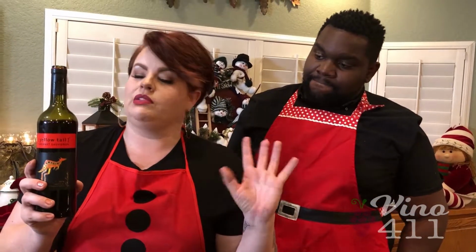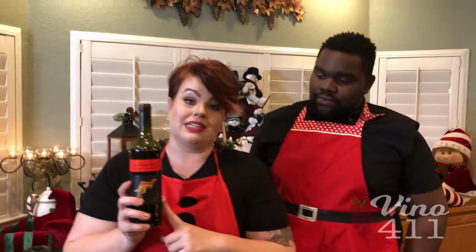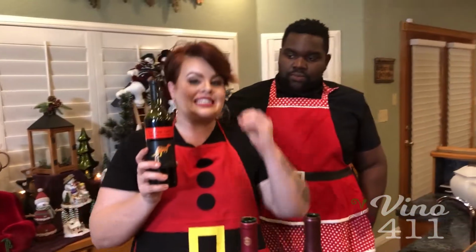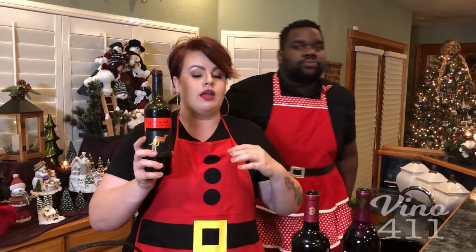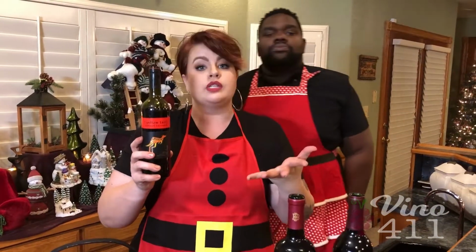So technically, by rules and regulations, they need to use the grapes from 2016, okay? This is still a science wine in my reference. This is mass produced, ready to go. You know what it's gonna taste like on the shelf.